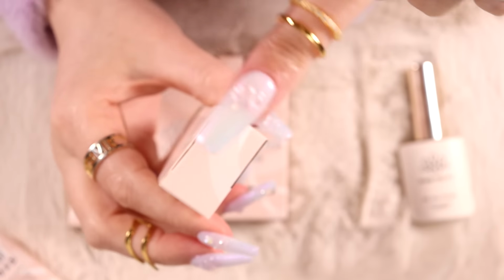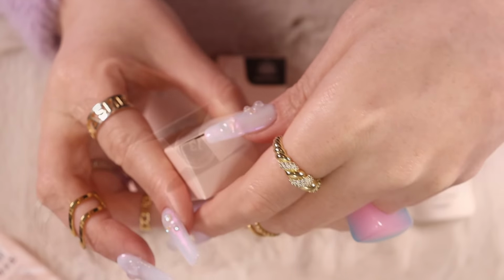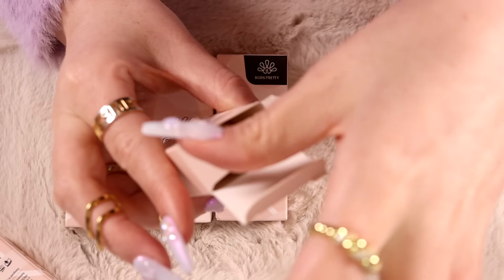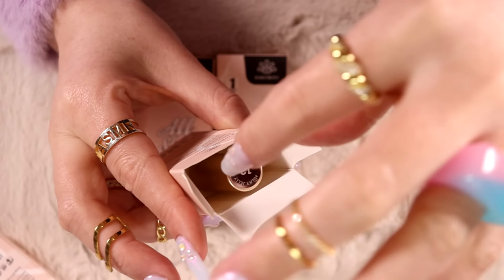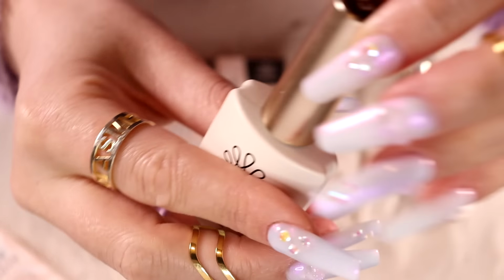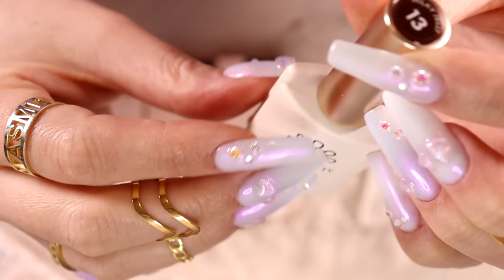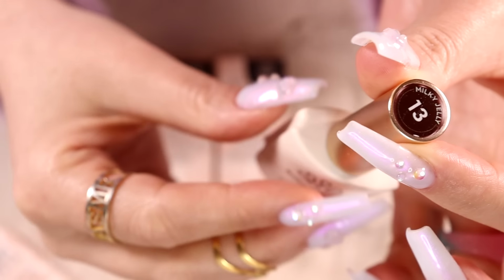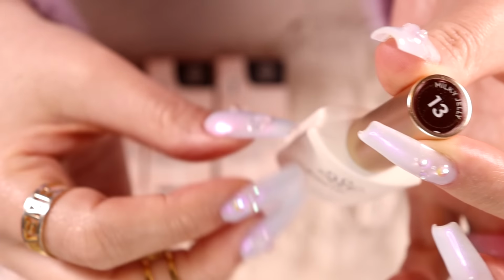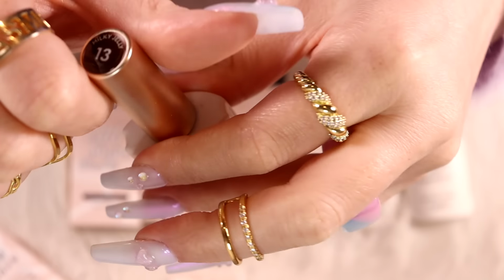I think there are two glitter jellies, and the other ones are milky jellies. Oh yeah, this one is a milky jelly. Although I don't know what they mean by milky jelly for this one. The other two, I get it. They are milky, like whitish. But this one doesn't seem milky to me.